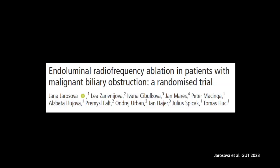This is our last study. We are looking at endoluminal radiofrequency ablation in patients with malignant biliary obstruction. This was a randomized trial out of Czech Republic, published in Gut.